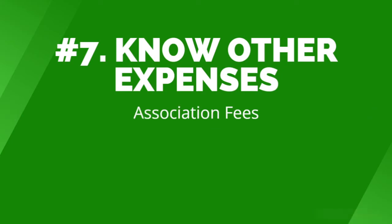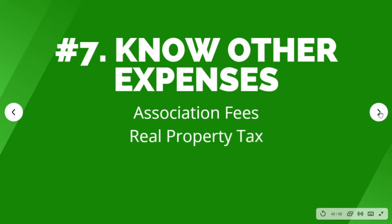Next up, if you're inside a condo or a subdivision, you will need to pay an association fee on a regular basis. If it's a condo, usually the fees are higher compared to a subdivision. And then finally, if you're not inside any of these, you'll still need to pay a property tax. So if you're in a condo or a subdivision, you need to pay property tax as well. It's just making it clear.